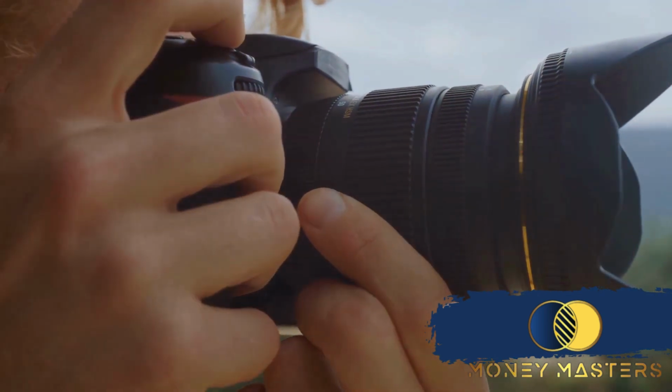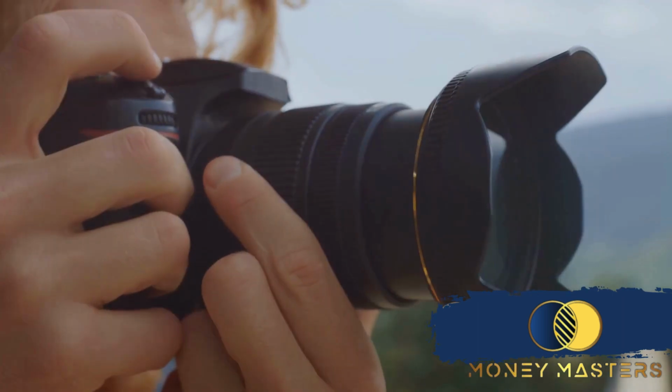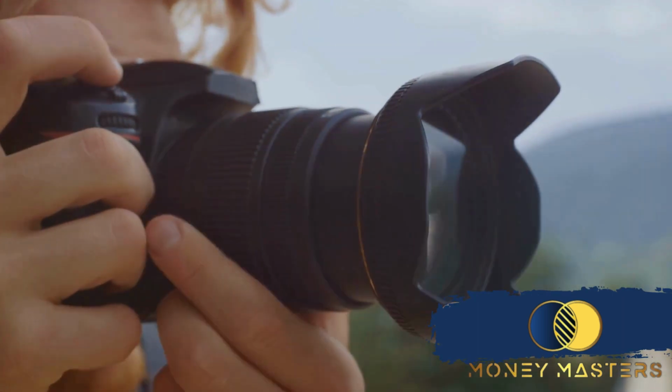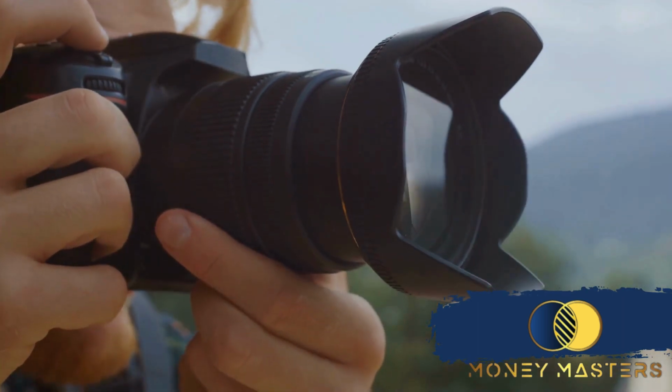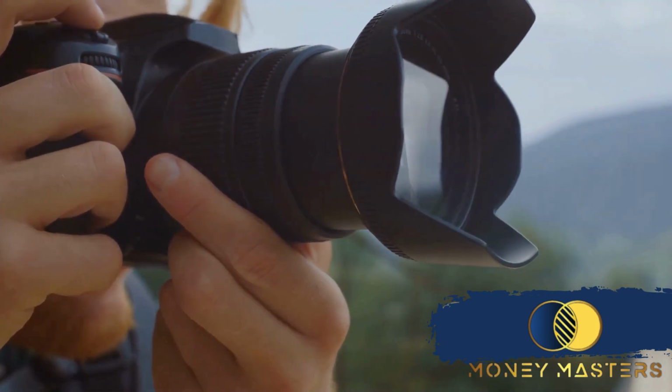These are the specialized ones, focusing on a very specific area within a broader theme. Think vegan cooking within the food theme, or street photography within the photography theme. These pages cater to a smaller but highly targeted audience.